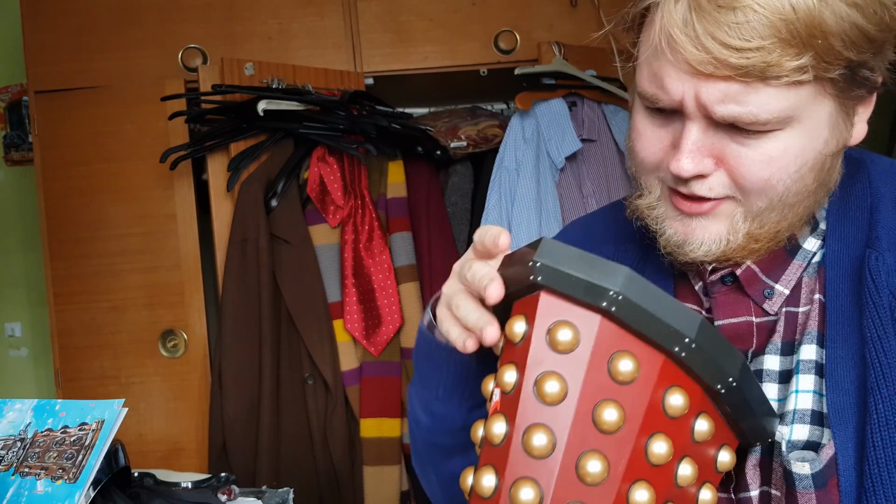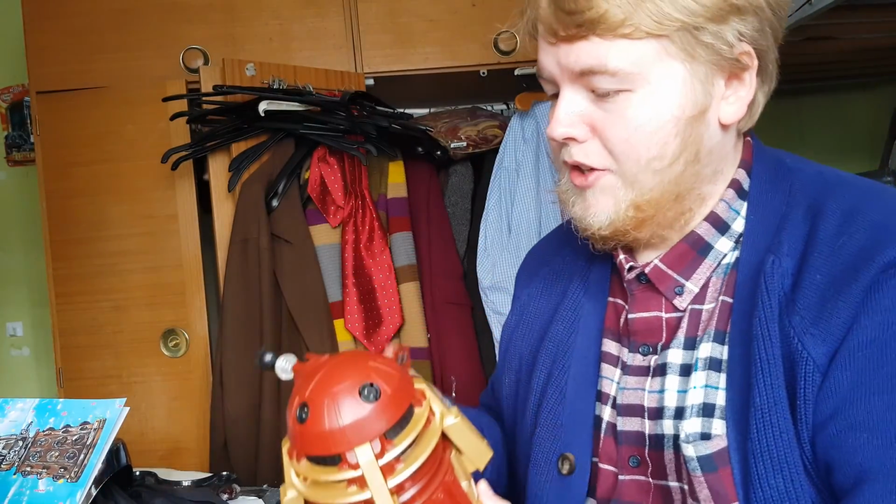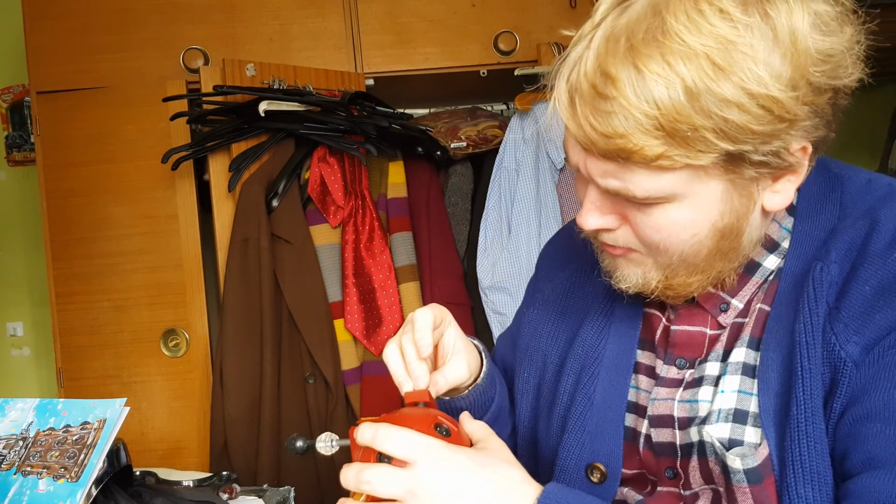Did he leave any batteries in this? No, because it's in the on position, so he probably just put batteries in and took them out. But yeah, apparently this is fully working. Let's put the dome lights on.